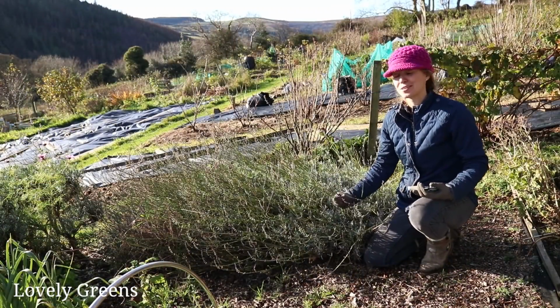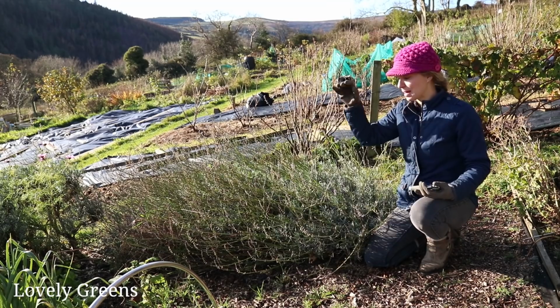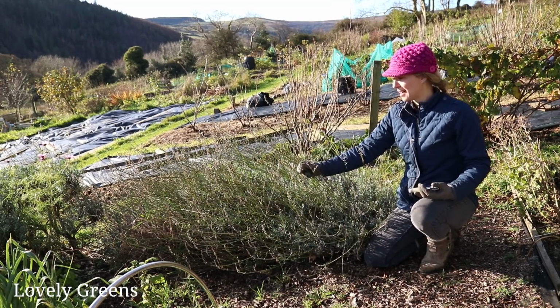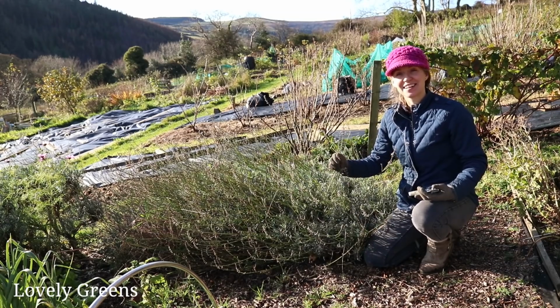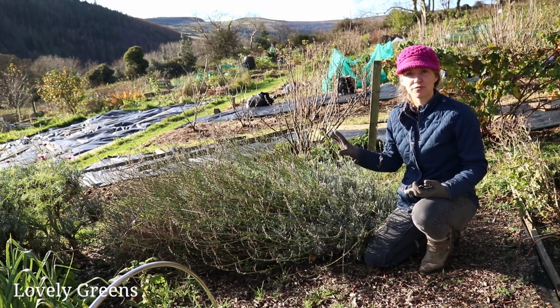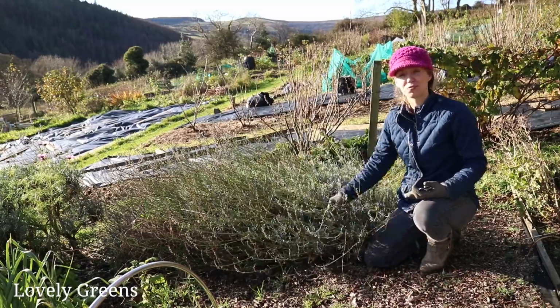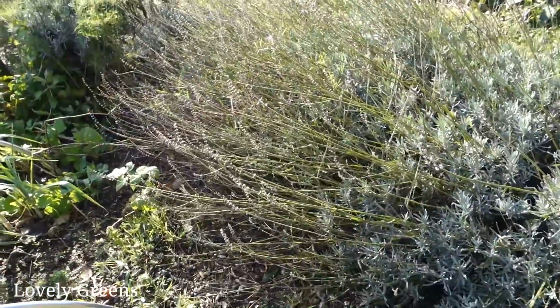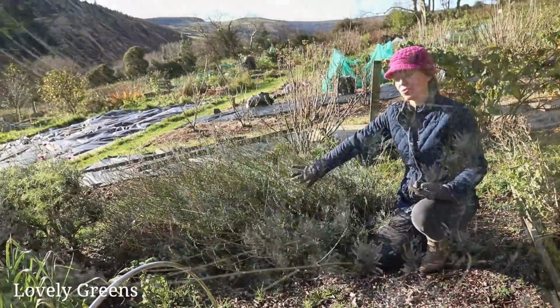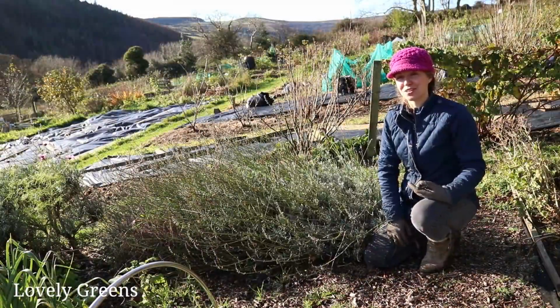While I'm doing some pruning for the winter, I'm going to trim down my lavender as well. The flowers are mainly spent, and so cutting them down will actually protect the plant over winter from wind blowing them around, and then next year they'll send up new flower spikes and bloom again. And it'll also look a lot tidier for the winter as well.